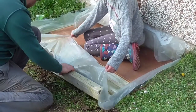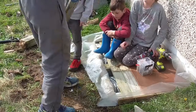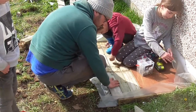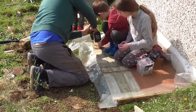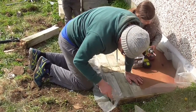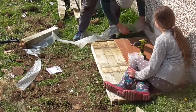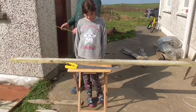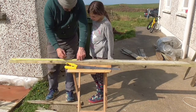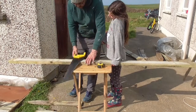Good job. That was 800 millimetres or 80 centimetres.